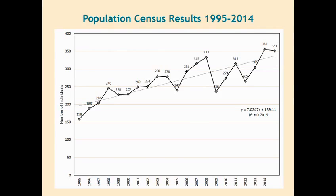Just quickly, the overall effect of these management actions has been an increase in the population. Back in 1995, they were recording around 150 individuals. The last 2 years, we've been recording in excess of 350. So that's sort of an extra 200 individuals over 20 years.